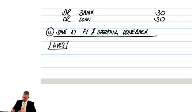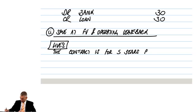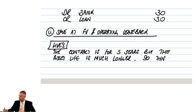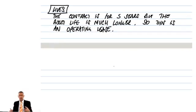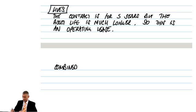Lives. The contract is for 5 years, but the asset life is much longer. So this is an operating lease. So it's a sale and operating lease because it's a dual component transaction. So combined. The sale is just a sale.